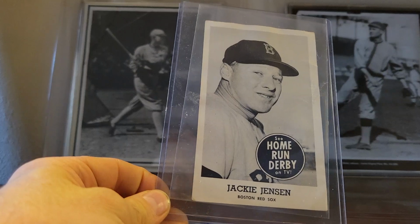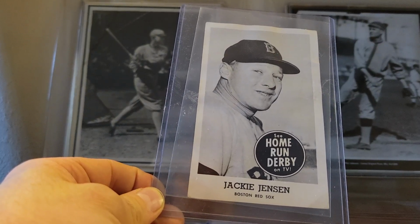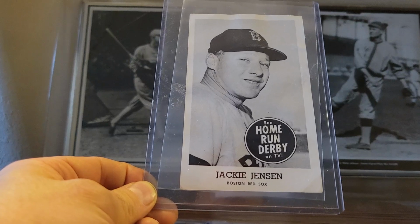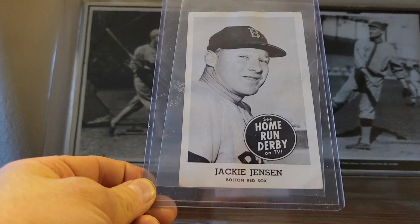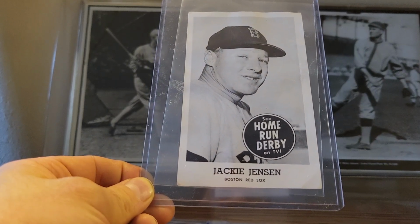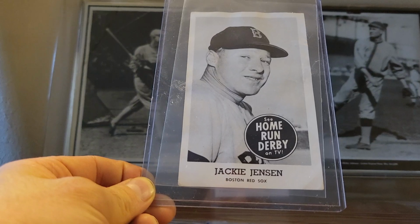And this set is very rare. They were distributed to auto dealerships in '59 for the Home Run Derby TV show, which has several Hall of Famers in the set: Aaron, Mantle, Killebrew, Hodges, Kaline, amongst others. Top of my head, those are the ones I can think of. They were only distributed to auto dealerships to promote the TV show, and not many are around.